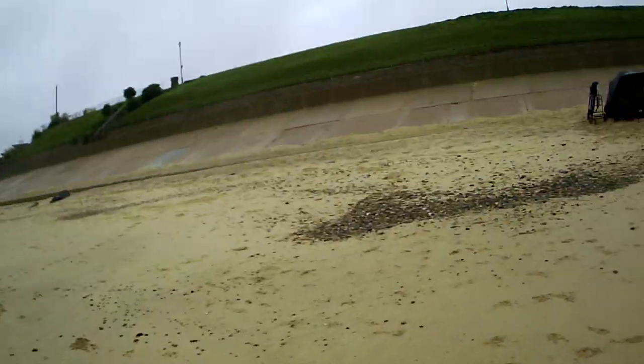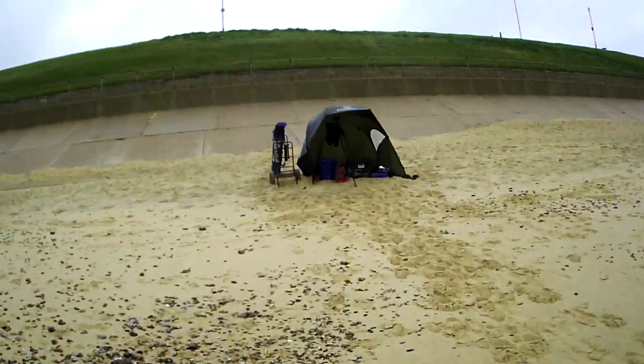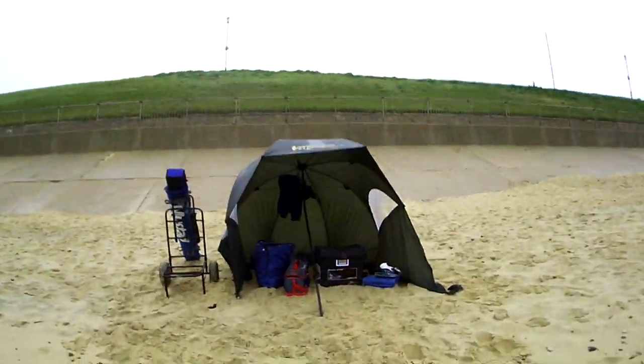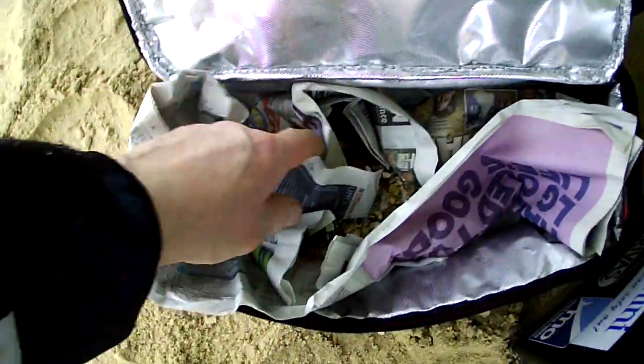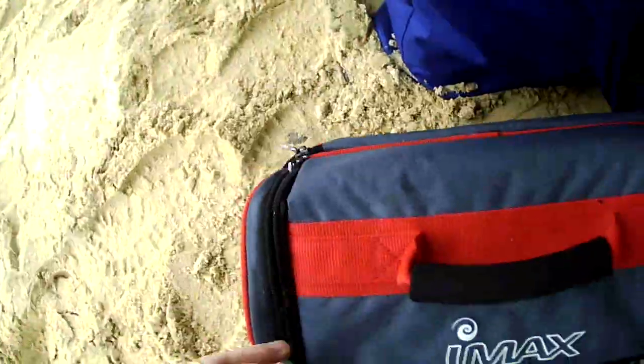This is my setup. I'm using my brolly today. Got everything under there. It was raining when I turned up, but it's stopped now. So, bait. That's my ragworm in V4 vermiculite, and I've got lugworm. So, I'll come back to you if I catch anything.